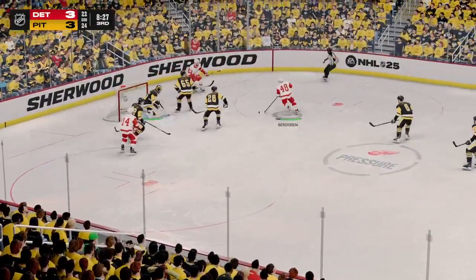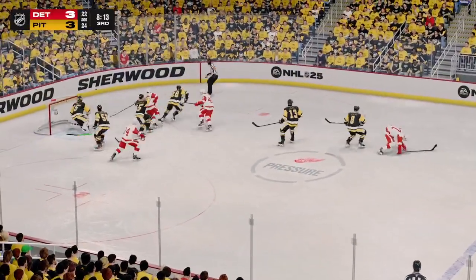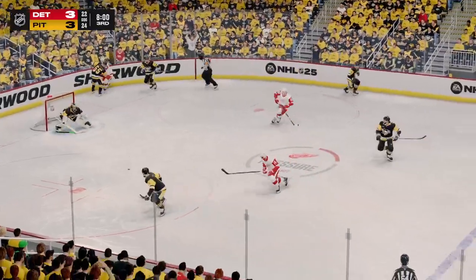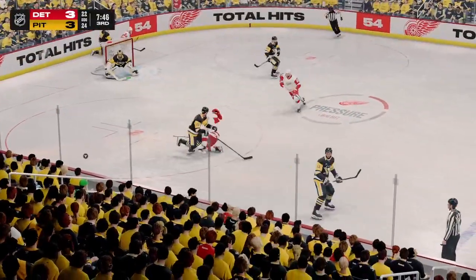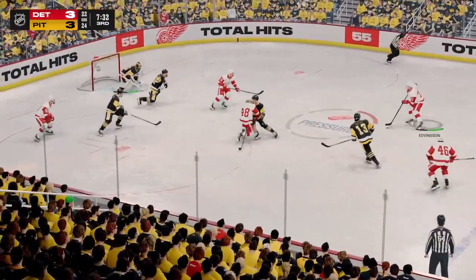Sends the pass down low. Dishes it off. Moves the puck. Oh, he had that corner, but he puts it off the outside of the post. Now the adrenaline's rushing. You're getting yourself to the right spot at the right time with an opportunity to go ahead in the game. And it hit the post and out.